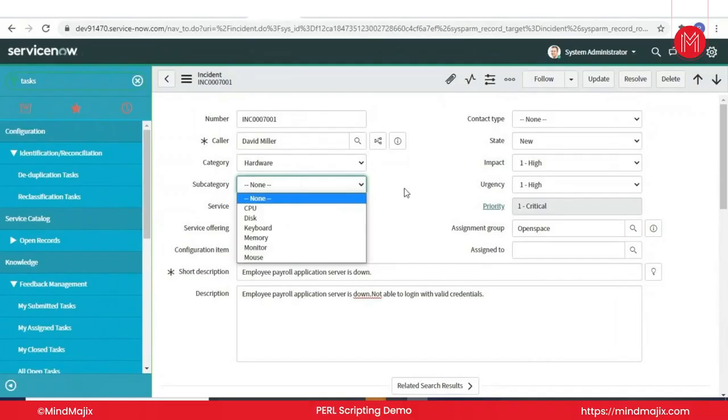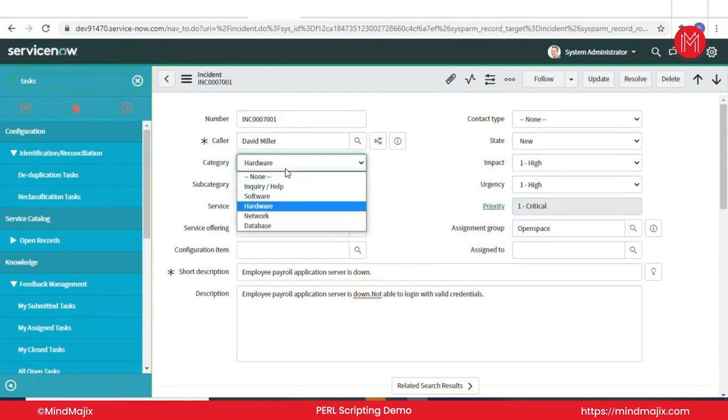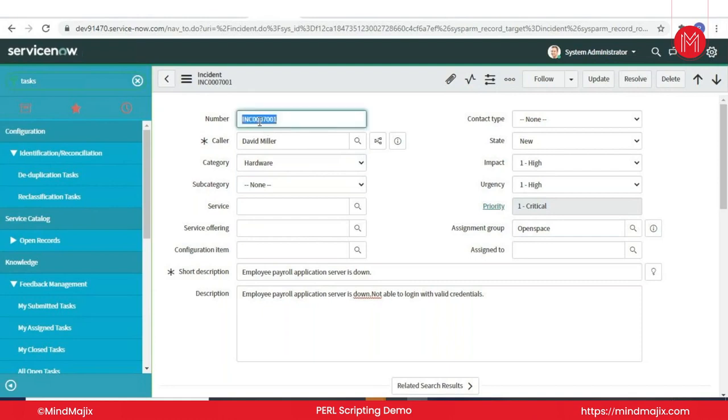ServiceNow is a main platform for a user and the support team. Support team in the sense service desk, or else some IT persons, some system analysts, or else developers, which are not in our scope. I mean, some functional teams also use the service desk. You need to get the basic knowledge on service desk. In the service desk, mostly you will get either incidents or else requests.